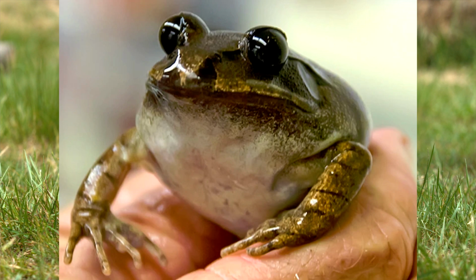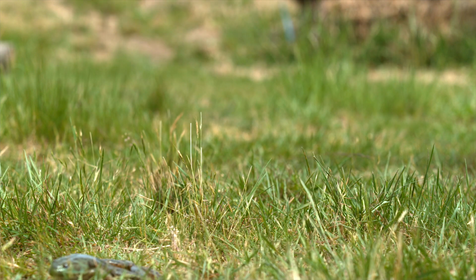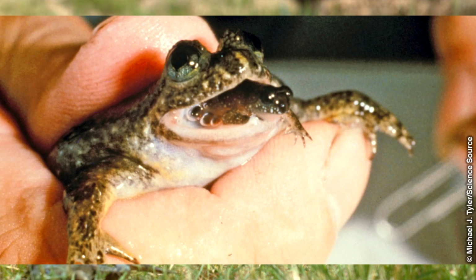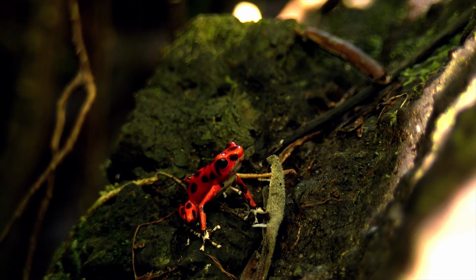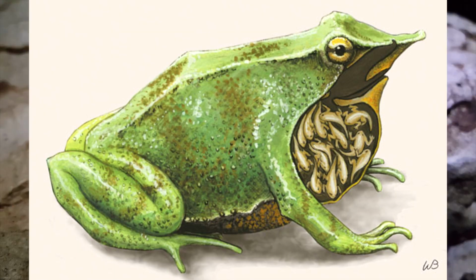The gastric brooding frog of Australia swallows her fertilized eggs. The tadpoles remain in her stomach for up to 8 weeks, finally hopping out of her mouth as little frogs. During the brooding period, gastric secretions cease. Among Darwin frogs, it is the male who swallows and stores the developing tadpoles in his vocal sac until juvenile frogs emerge.